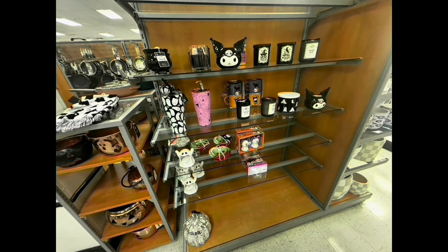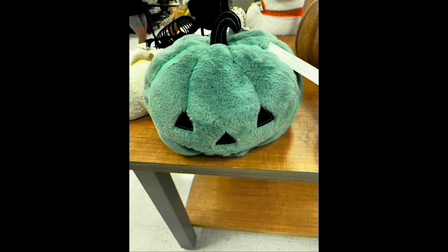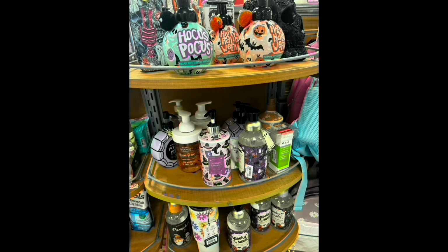And then they also had a section, kind of sparse, but it did have some tumblers and mugs. I love these disco ghosts who are living their best life, and the cowboy ghost pillow, and also this greenish bluish pumpkin pillow. It was pretty big. They also had a black wreath with some black and orange flowers in it. And I got up to the checkout line and they had the Hello Kitty diffusers. They had one of those little plaques with Pennywise on it that said "Welcome to Derry." They also had a selection of hand soaps up at the front.